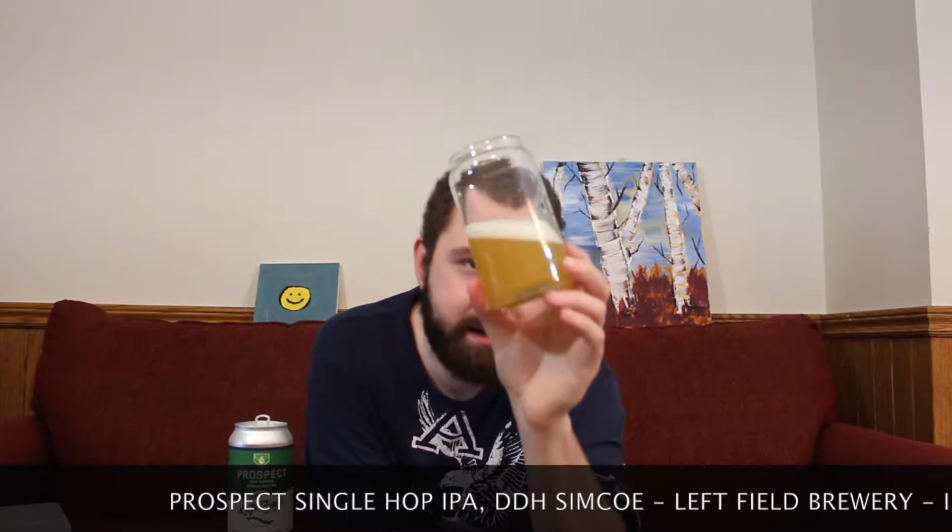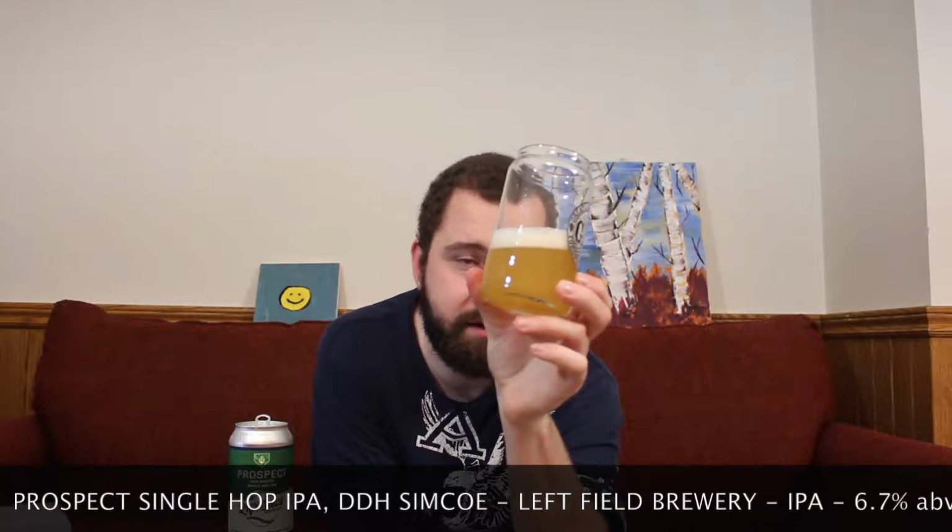So with that said, let's crack it open and see what we got. Pouring into my Great Lakes Brewery pop can style glass. Pour about half. I want to enjoy the last half after the review. Looking at the beer, it is quite hazy, a very pale yellowish color, with a little bit of white head on top. Looks really delicious. Let's have a smell.